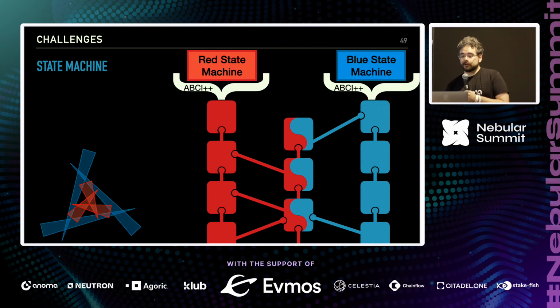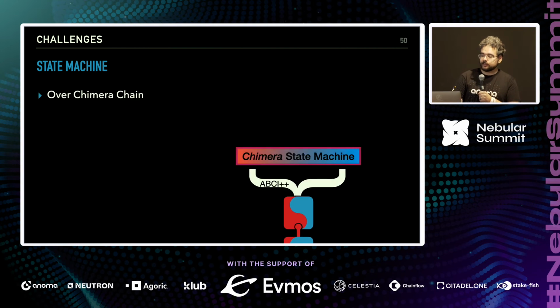Then, of course, there's the Chimera state machine itself. This requires some work in the execution layer. I mean, the API that we're using to represent the abstraction barrier between consensus and execution is called ABCI++ for Abstract Blockchain Interface ++. So let's assume that the chains involved here have their own state machines, each written to communicate with their own ordering mechanisms via ABCI++. Then one of the remaining challenges is that for our Chimera chain, we need to write our own state machine, which runs these atomic multi-chain transactions.